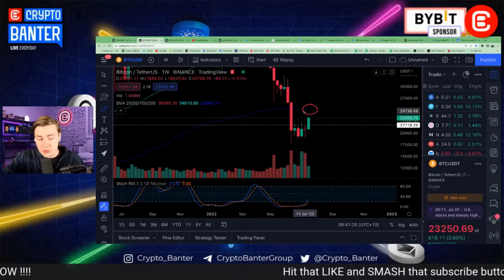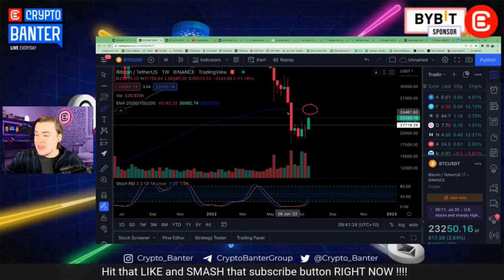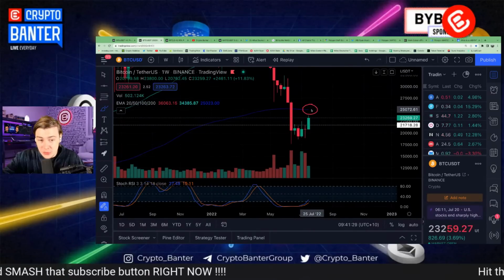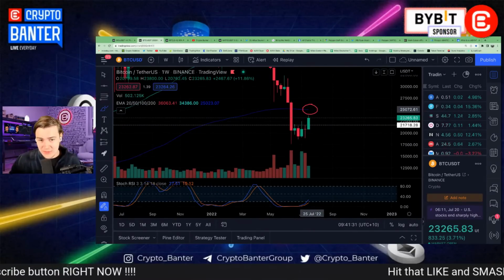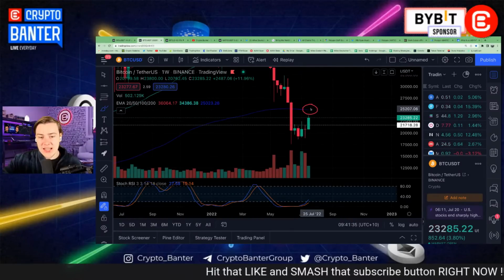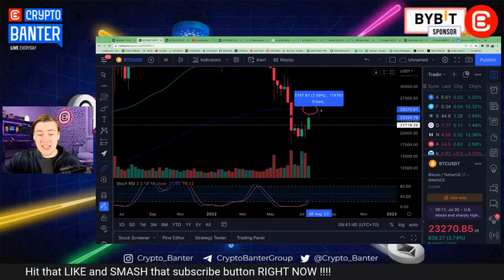This is the next level that if Bitcoin successfully retests and we do make a push upwards, this is the next level that I would be looking at, and this becomes the next key level. If we break through this, then we're going to 26,500, or very, very strong likelihood we're going to 26,500, but this is the next kind of key level to take a look at.